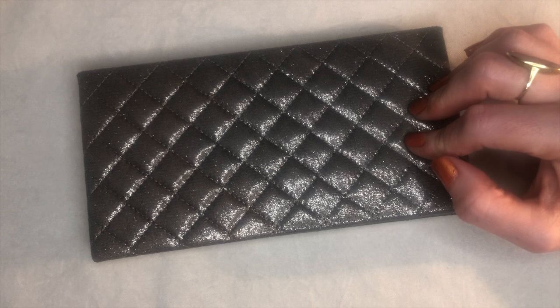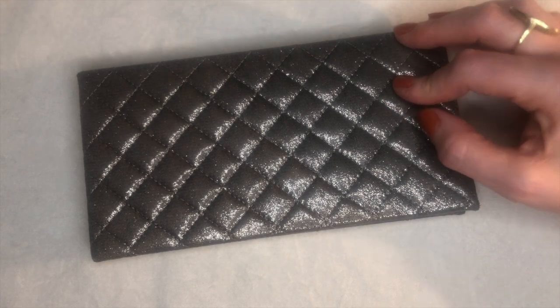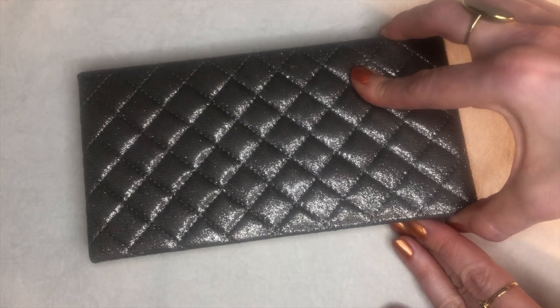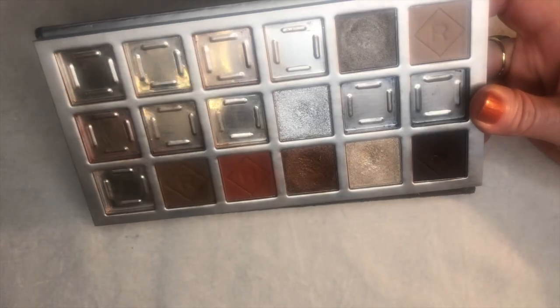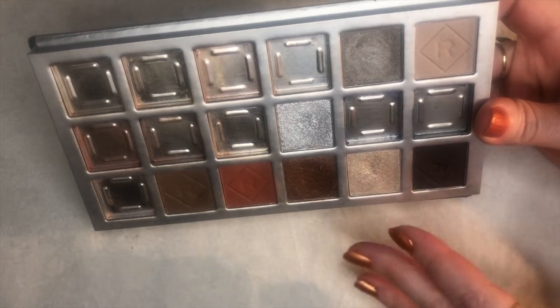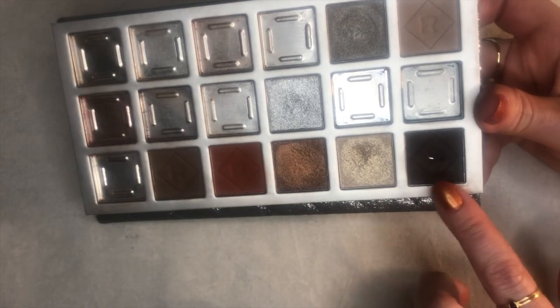other ones. The shimmers in here were quite prone to hard pan, and some other ones I hit pan in them and then I decided to franken them. But yeah, there are only 8 shadows left in here out of this 18-pan palette. So here's what this one looks like. So I'm not counting any of the pans that I previously hit in here anymore, of course, but I am counting this tiny one here.